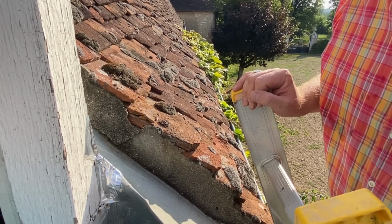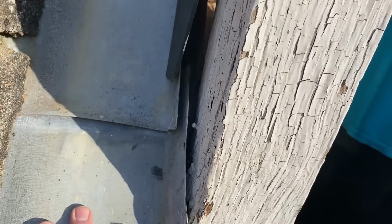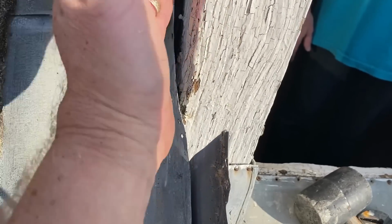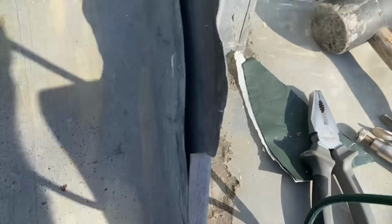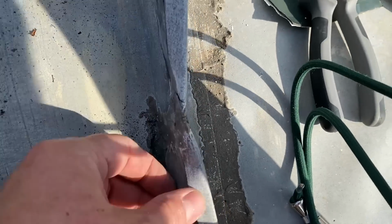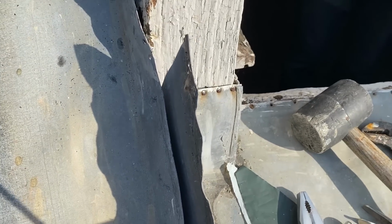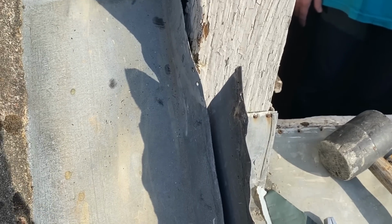So there. Now I'm going to try to push that. Yep. So as you can see, there's actually quite a big gap. So if it rains, it gushes in. I already unbent this. It used to look like this down here. It's bent over, but it was not even making any contact, so I unbent it and now I can bend it over again to actually make flushing, so to speak.